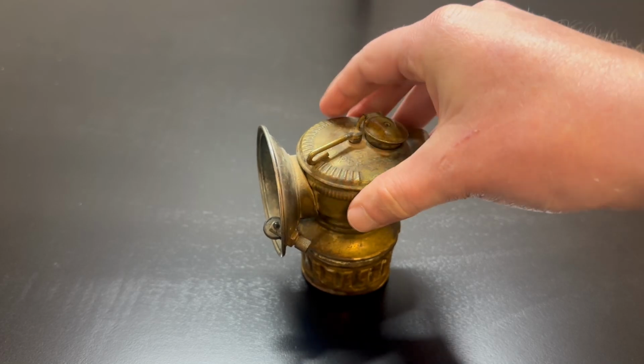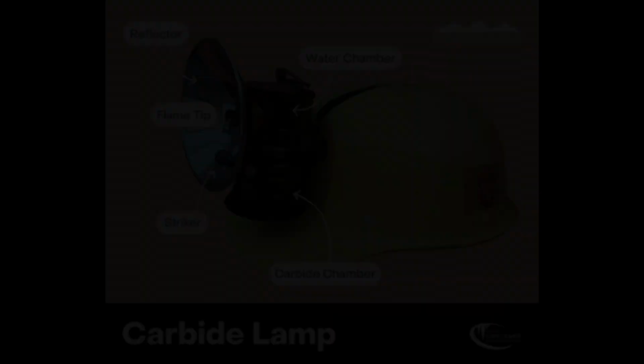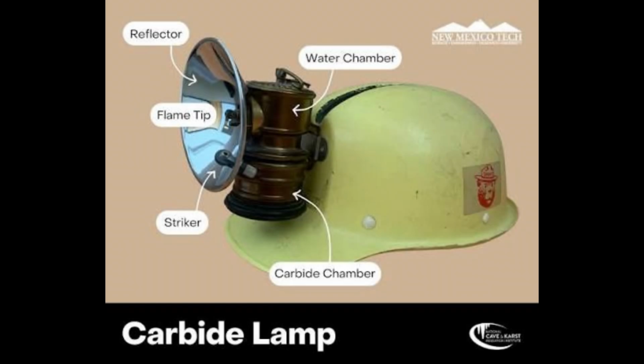This hook tells us something about how the lamp was actually used. Rather than carrying it in their hands all day, miners commonly attached lamps like this to a cap, a jacket, or another piece of equipment. That allowed them to keep both hands free for swinging a pick.